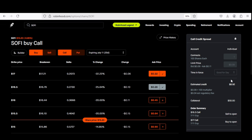Now, $9 may not look like much, but like I mentioned a couple of times, you simply divide the amount of money you're going to receive by the amount of money you need to leave as collateral, and that percentage is what you're going to use to make an informed decision.